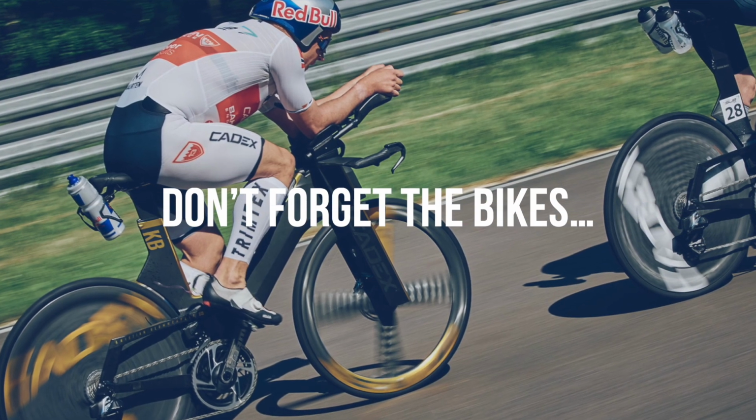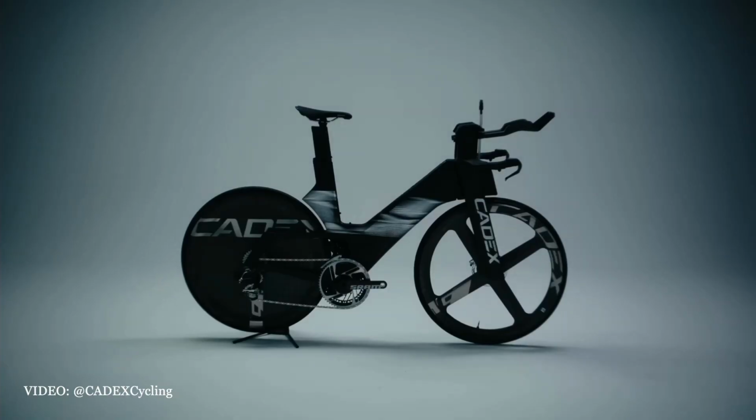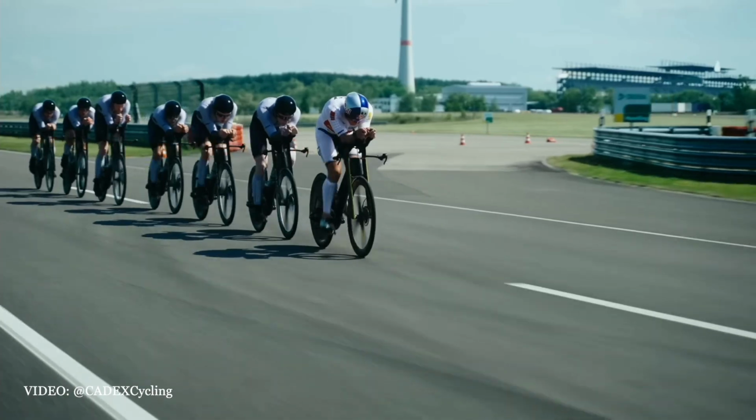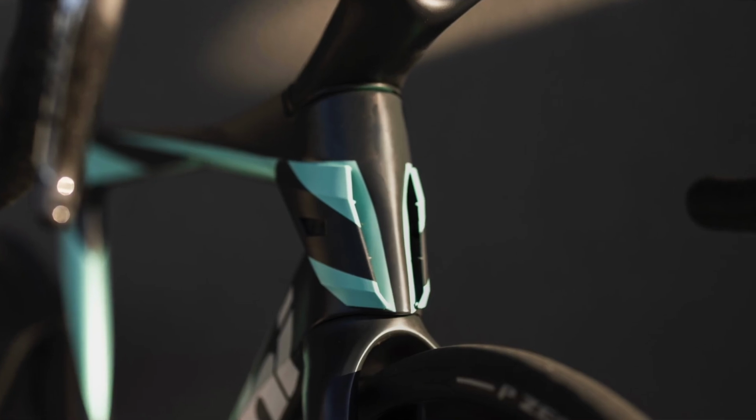Of course, bikes themselves have also been sculpted by the wind. The Cadex tri-frame set, like this one shown here, gave us a glimpse of what's possible when the rulebook is chucked out the window. But there's plenty of radical aero tech on road bikes too. The Trek Madone gained a hole, the Bianchi Ultra RC gained head tube air deflectors, although you're only allowed to train with them, you can't race with them.